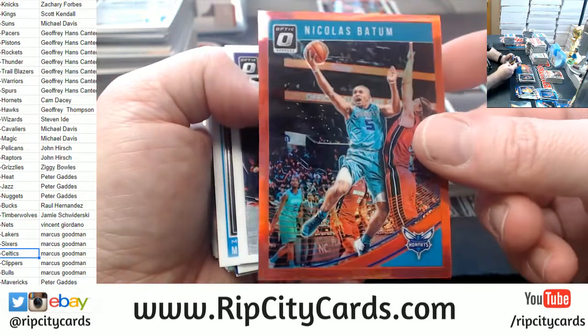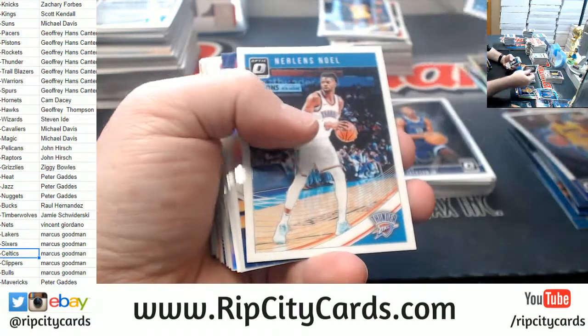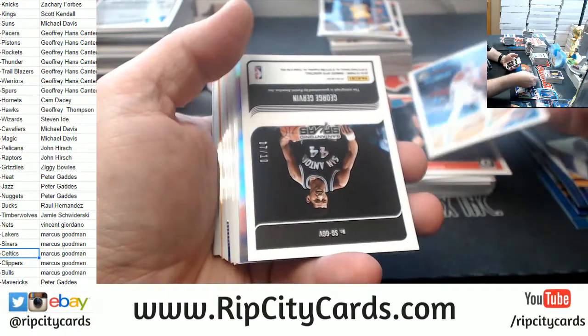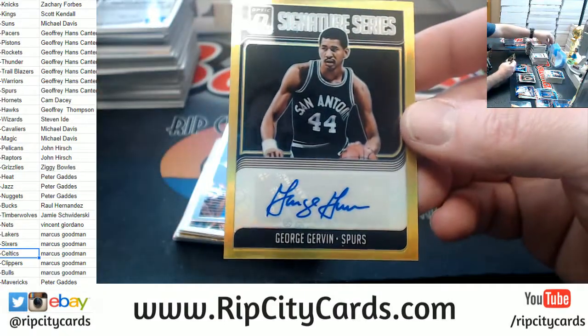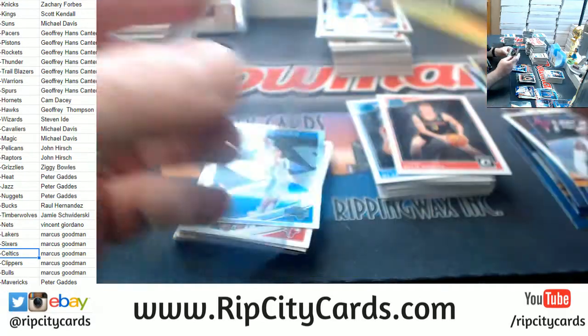A Batum to 99 for the Hornets. To 10. Gold Signature Series, George Gervin for the Spurs.